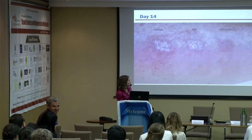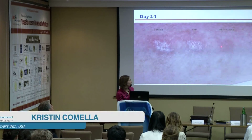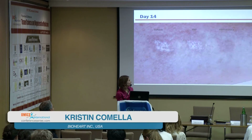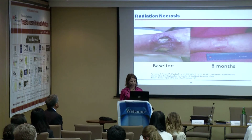This was with platelet-rich plasma by itself, and this was platelet-rich plasma plus the stem cells, so you can see how much better the healing was with the stem cells plus the platelet-rich plasma. I'd actually like to add a 4th group here where we just look at the adipose cells by themselves to compare to PRP to see what happens there, but I've run out of friends.